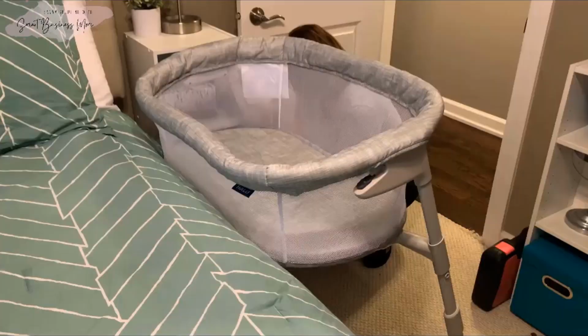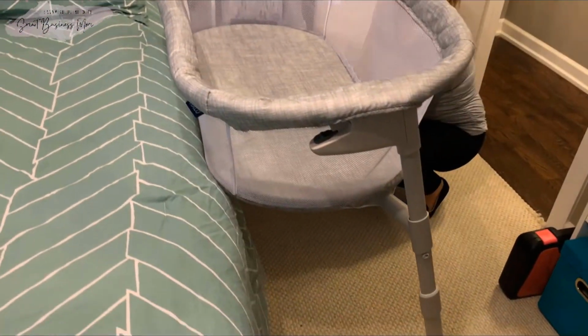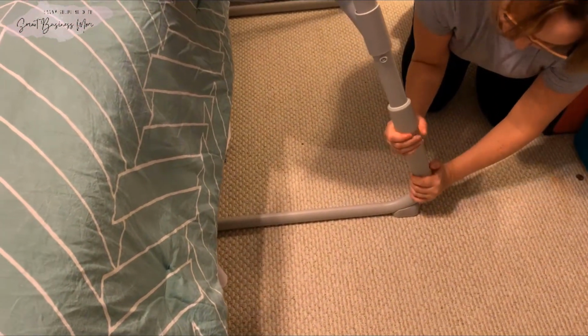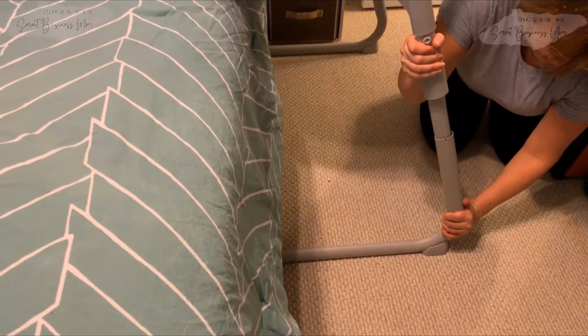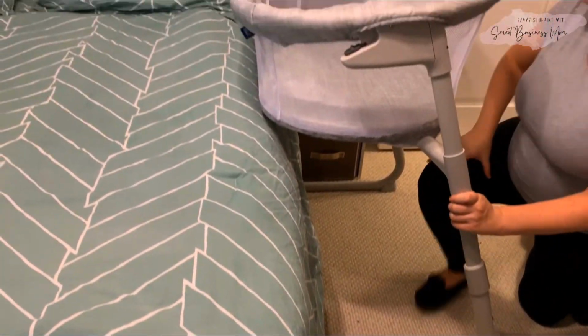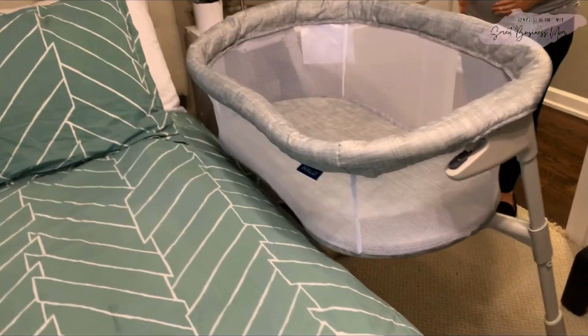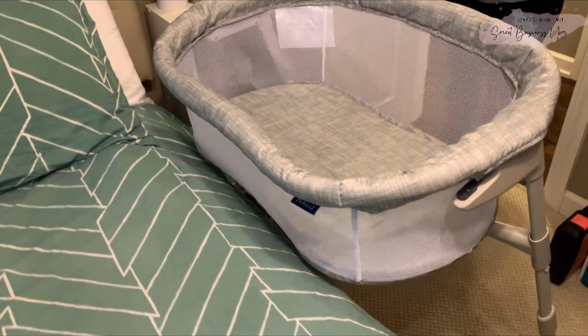Another great feature is that this bassinet sleeper is adjustable, so you can adjust the height depending on if you're in bed or if you need to take them into another room, or again, if you're traveling. I love this feature. It makes it really easy to be able to use this in multiple places.